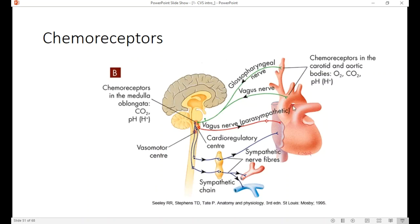So we'll go from the chemoreceptors to this integration center, which is present in the brainstem, and it will then determine whether you need to fire the parasympathetic nervous system or the sympathetic nervous system. Now, you would ask, how is blood pressure related to this oxygen and CO2 and pH? Baroreceptors make sense. Pressure. We're talking about blood pressure, so baroreceptors will fire. What about chemoreceptors?